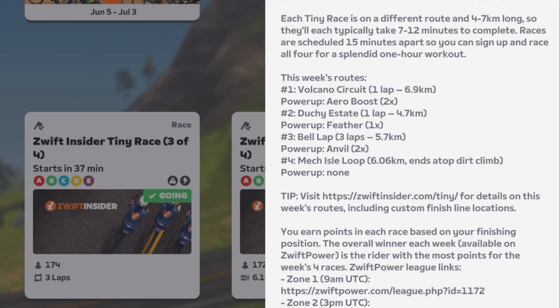Race two is only one lap around the Duchy Estate, 4.7 kilometers with one feather power-up. And then race three is the Bell Lap, three laps around the course covering 5.7 kilometers with two anvil power-ups available. And in the last race, race four, is Mech Isle, 6.6 kilometers and ends at the top of a gnarly dirt climb.